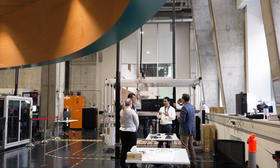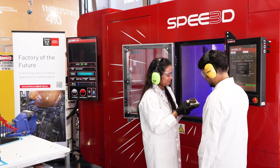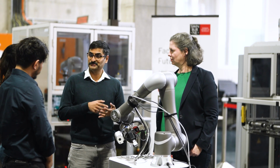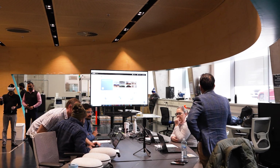Swinburne University of Technology's Factory of the Future is a digital manufacturing technology centre co-creating innovative solutions with industry for industry. Swinburne University, we're not just a university, we're really here to help equip our partners on their journey towards digital transformation. Established in 2015, it is the first dedicated state-of-the-art Industry 4.0 facility.